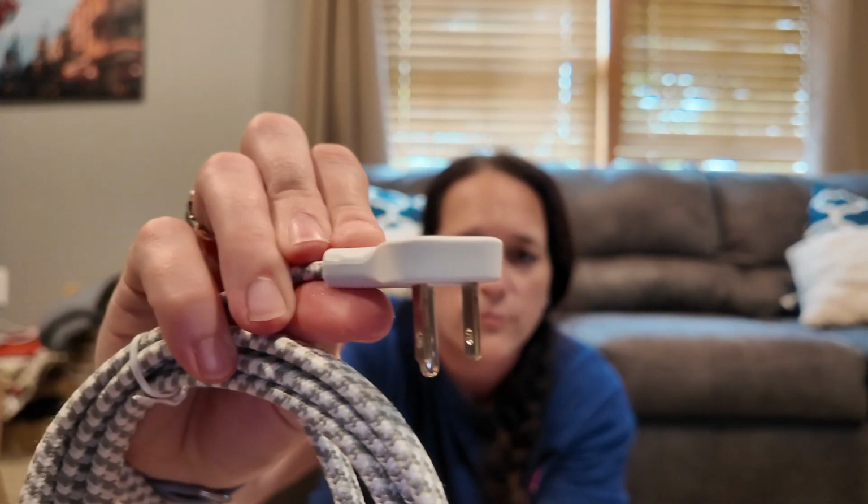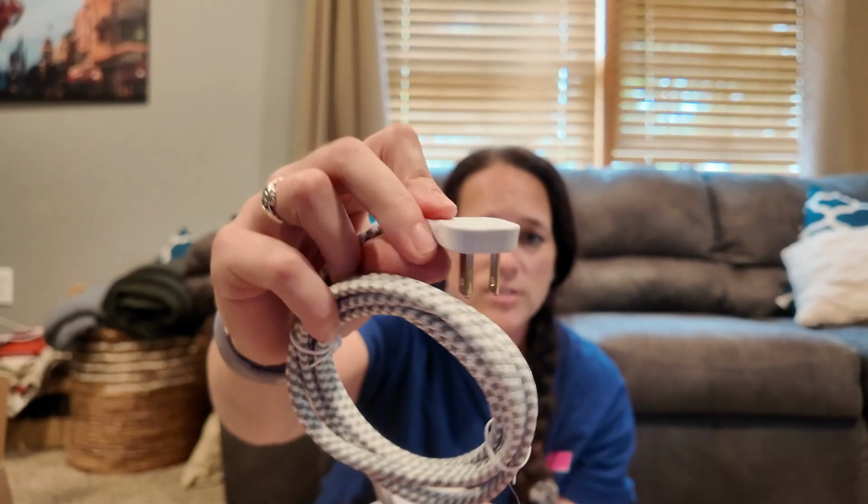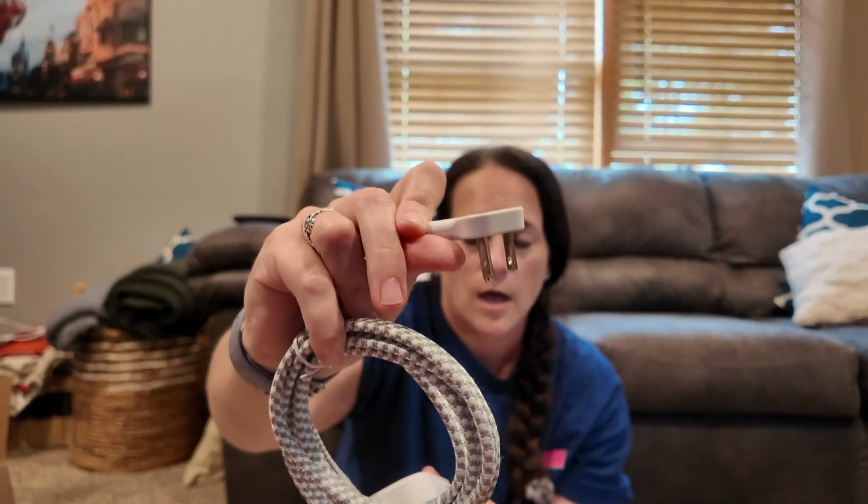And I actually really liked this outlet, because it's flat for some reason. Sometimes they have giant ones. But if you have an outlet behind something and you're trying to fit it in, again, just a little perk, little space saver with that. So this.